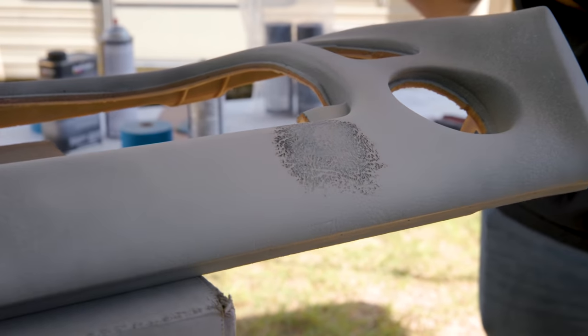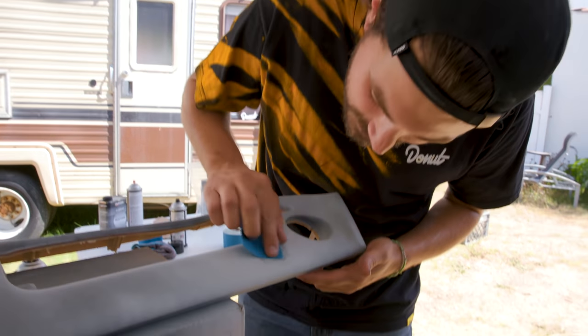But hey, look at all that texture we added. I think we gotta split the difference. We did it, we tried it too dry and we tried it too wet. Just gotta get it right in between the two.